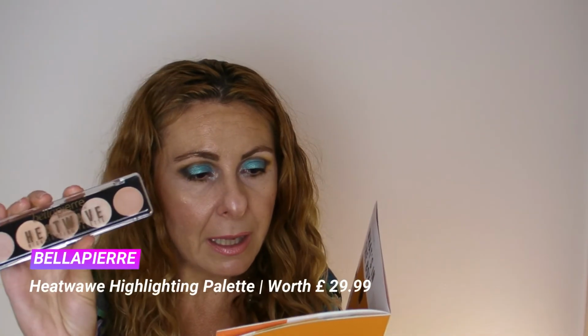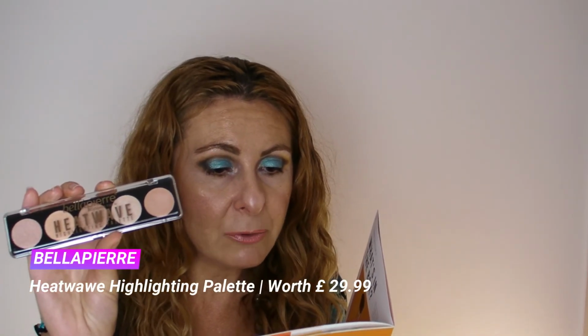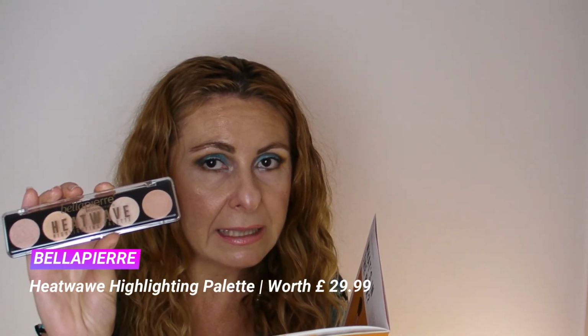The Bella Pierre highlighting palette retails for $29.99. This Lookfantastic Beauty Box exclusive highlighting palette boasts 5 stunning and buttery colors. This palette can be used for strobing a subtle highlight or add a wash of color to your eyes. How to use? Dust across high points of the face. For more intense shimmer, spritz your makeup brush with a setting spray.